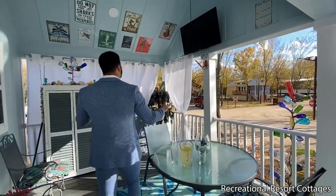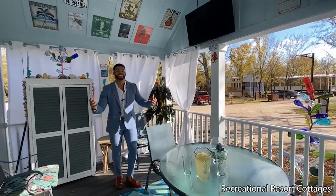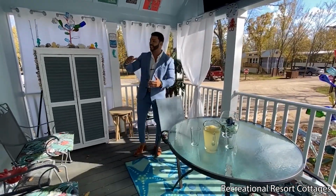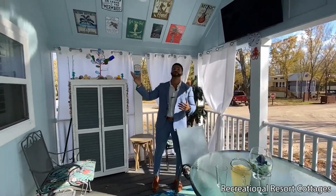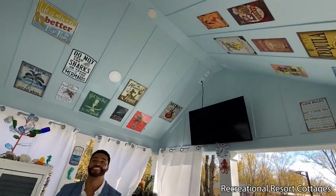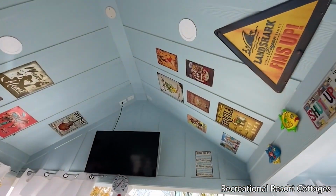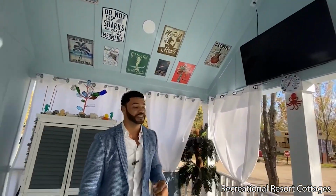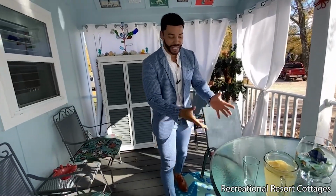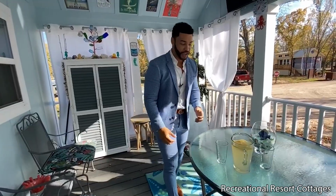And as you come around, you'll see that this is so embodying with this 10-foot side porch. If you look, it looks like you're in Margaritaville as we speak, with some of the signs and some of the tin that is up here showcasing that. And you also have the TV right there as well. That way you can sit back, relax, and enjoy the space. You even have a glass of lemonade right here for you as well.